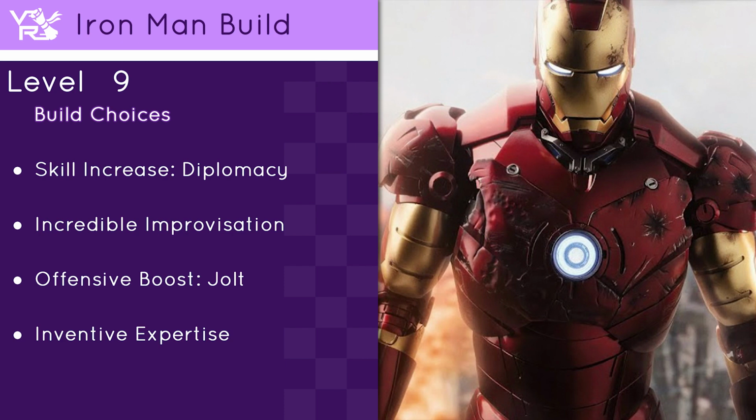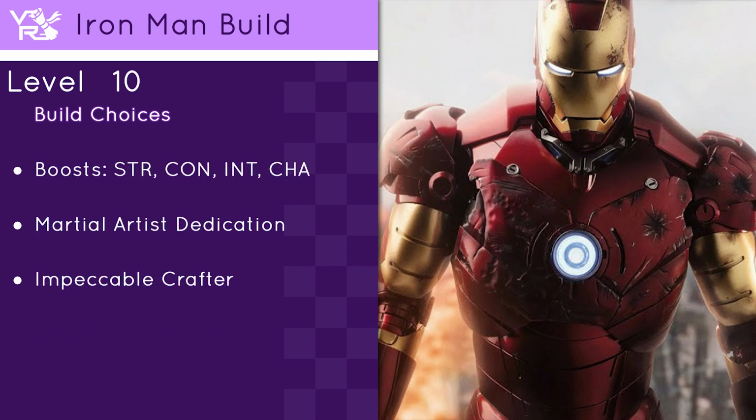We will take the Jolt offensive boost here to give us an extra d6 electric damage on our unarmed strikes, or strikes with a designated weapon. Additionally, our Inventor class DC increases to Expert. At level 10, we will boost our Strength, Constitution, Intelligence, and Charisma again, granting us another skill proficiency.